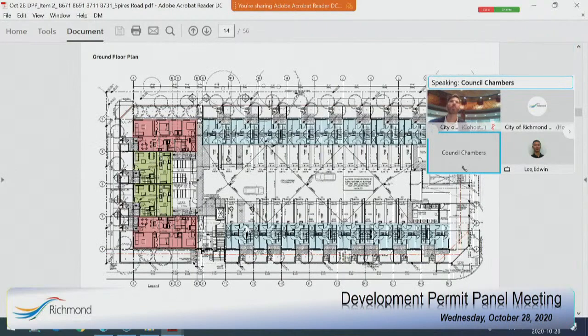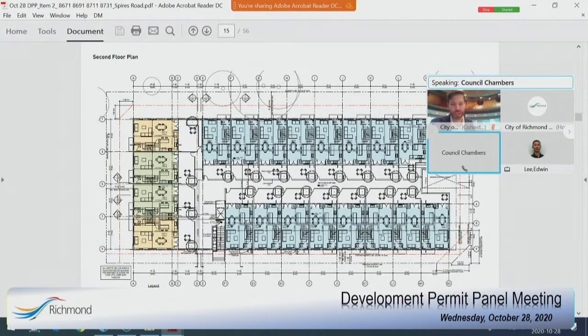So there's one space per unit, and how many visitor spaces? Great question. I'm gonna ask Ben for my answer. So there's five visitor stalls, just to answer into the mic. On the second floor, I mentioned this is a raised courtyard, and you can see here, all the units have their own private outdoor space as well, which would be really nice for the residents.